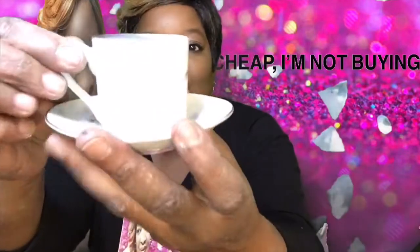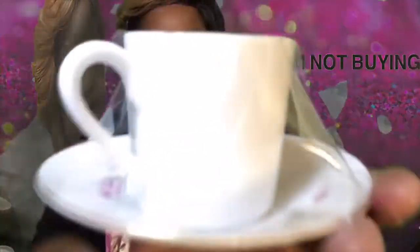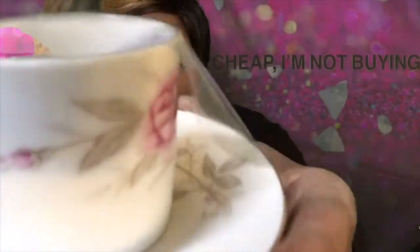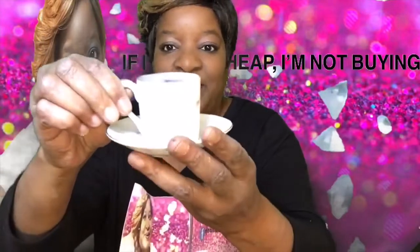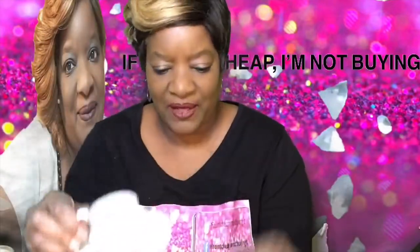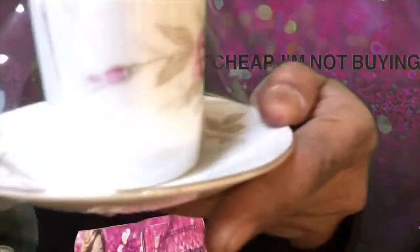And I thought this was so adorable. This was only 49 cents. I wish they had a whole set of 4 of these. But here is the detail of it. And it only had one. Little bistro. I guess it's bistro. I have to look it up. But 49 cents. This is fabulous.